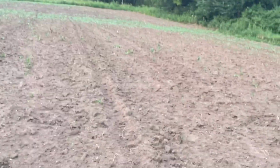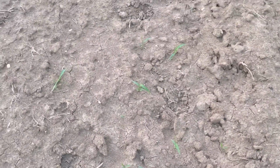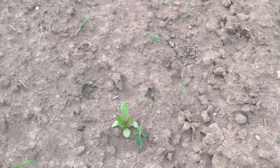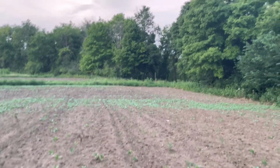This is August 2nd, and they're already, you know, a couple inches tall. The first month is when they really grow the slowest. And they haven't even been in the ground a month, almost now. But man, this August here, they're going to really take off. So, yeah.